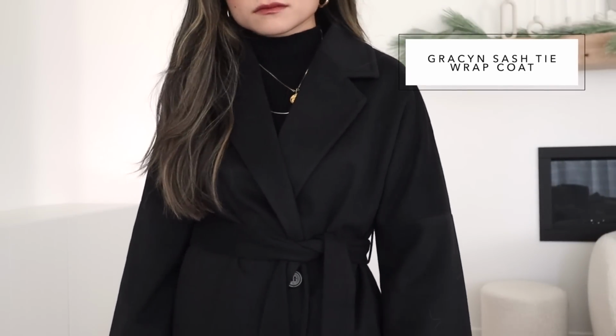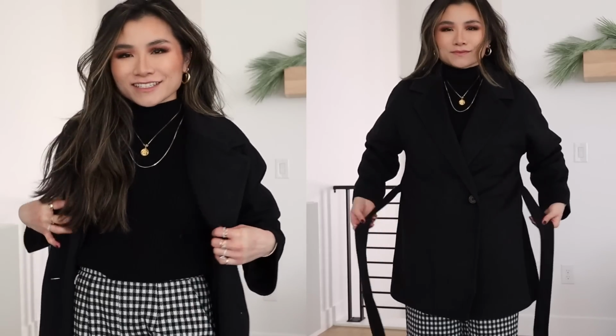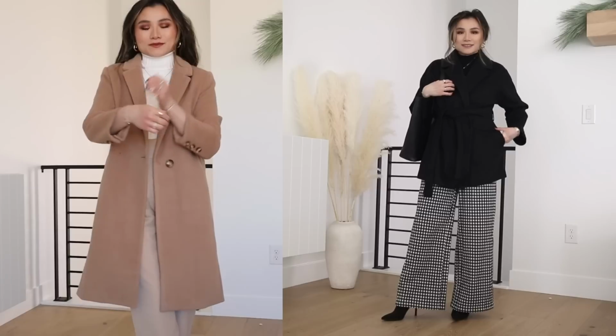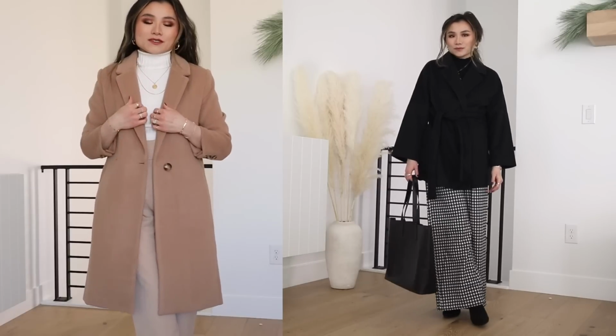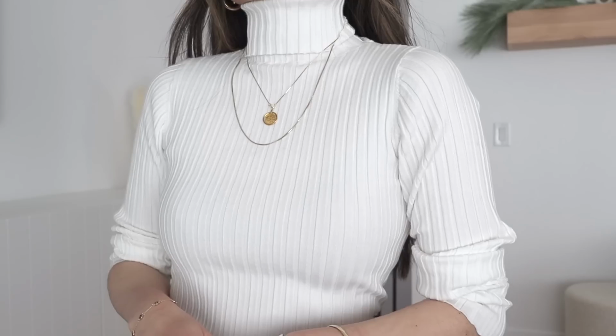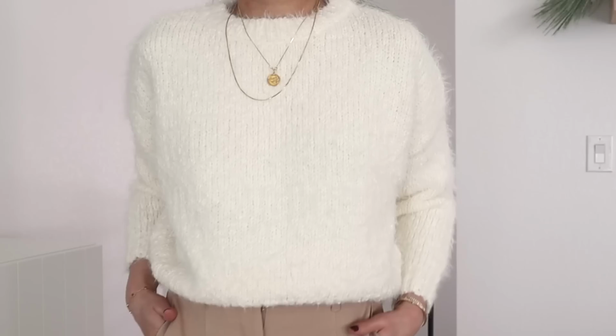And for a softer, more elegant shape, I have the Grayson sash tie wrap coat in another classic color, all black. This has that softer shape with the drop shoulders, the wide crop sleeves, the wider, shorter cut that creates a nice nip in the waist whenever you tie off that belt, and wider notched lapels that beautifully frame the face. I love this one. It's a great contrast to the more structured menswear Mavina coat, and both of them together will cover all of your bases.